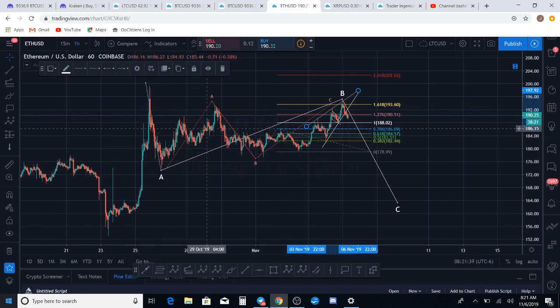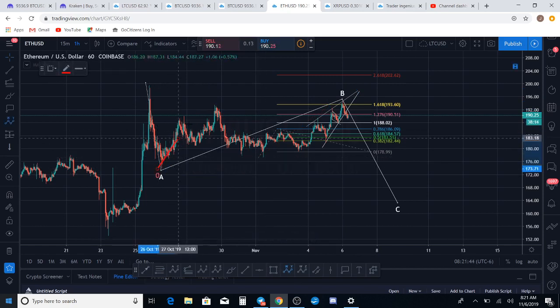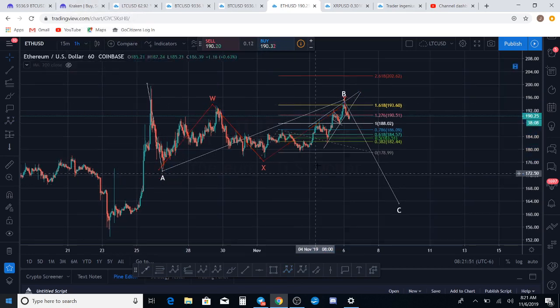Regardless, this could be a WXY, and that might be a better way to label that move right there. The B wave is a WXY. But you've got three moves there, and the C wave looks like an ending diagonal. Looks to be finished, and we're heading down as well.